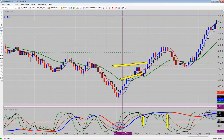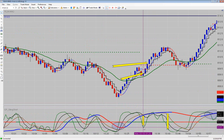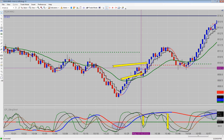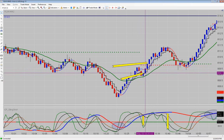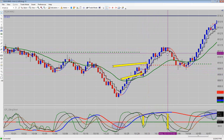We got long right here once we had bullish divergence down here, the green going away from the cycle. MA1 moved up above the BBC, price pulled away, and pulled back down to test the BBC with an up close. We got 10 ticks out of that trade right there.